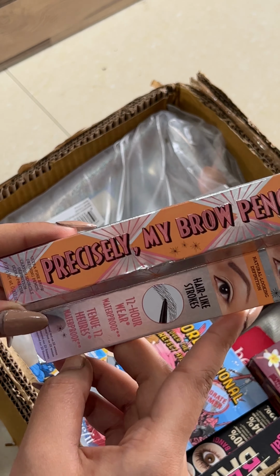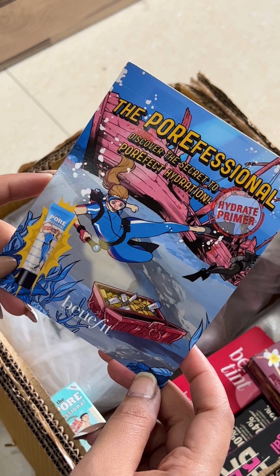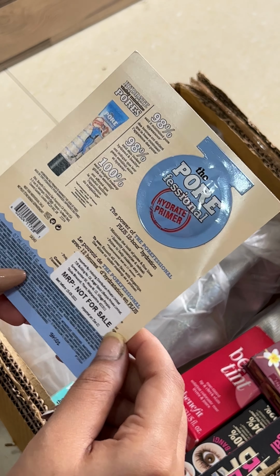Then we have this Precisely My Brow pencil. It says that it is 12-hour wear and waterproof. The packaging is super cool. I am in love. Look at this. Next we have the Porefessional primer. This is the hydrate primer that they have sent.